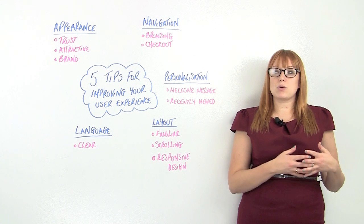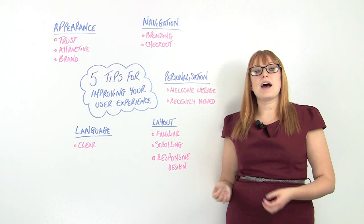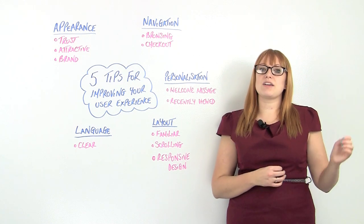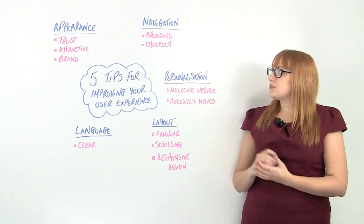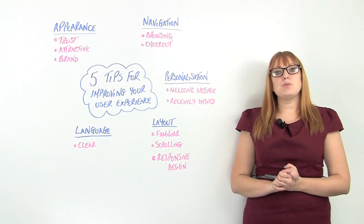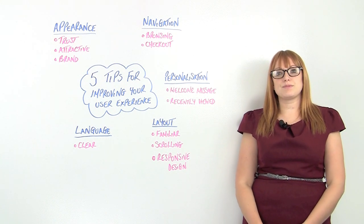Again, it requires effort from the user to interpret what it is you want them to do, and that extra effort may mean that their experience isn't as high quality. So by following these few tips, it should help you work towards providing a better quality experience for your users.